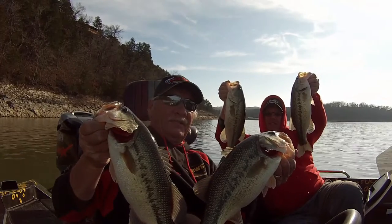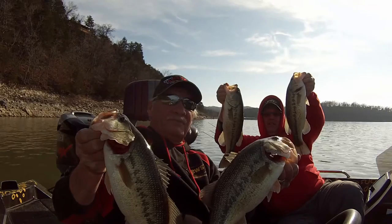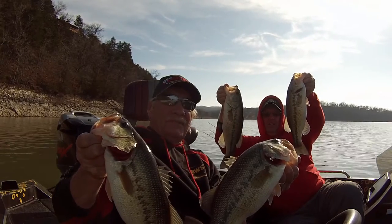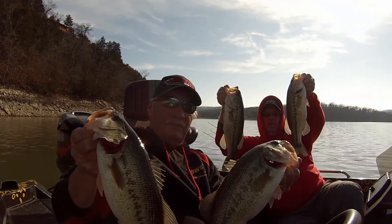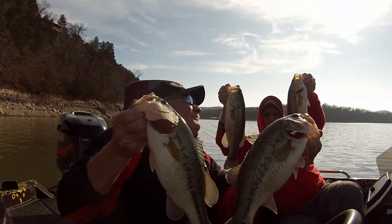This is it for today. We're down here, probably caught 14, maybe 15 bass, fished about 5 hours. Caught them all on the A rig. Some of them come on that, about half of them come on that Mobling Finesse, that new bait they're coming out with. And here's some of the ones we caught today.